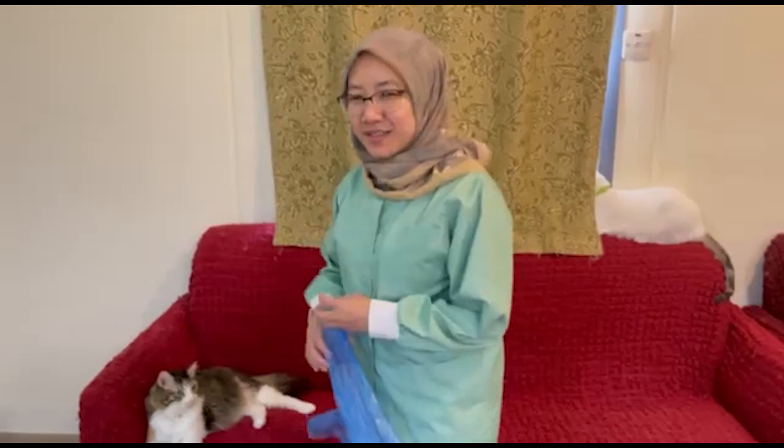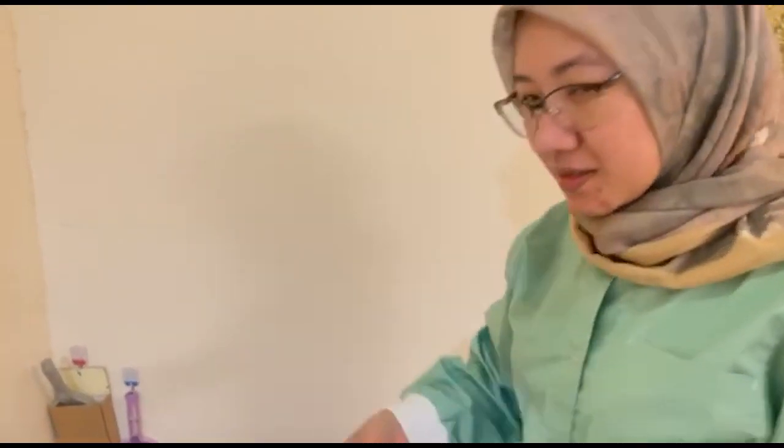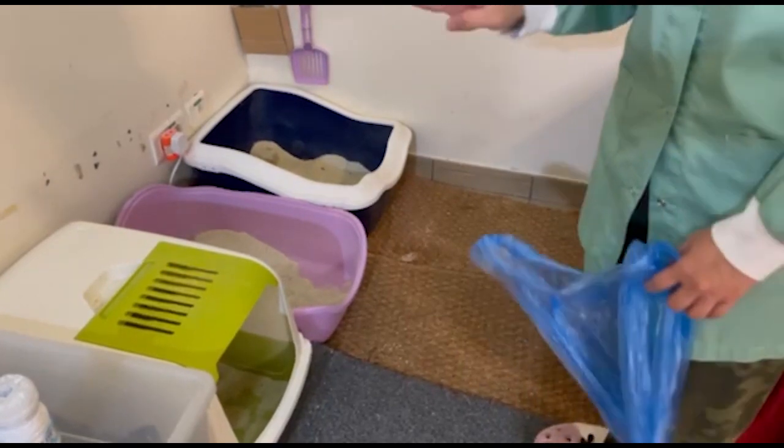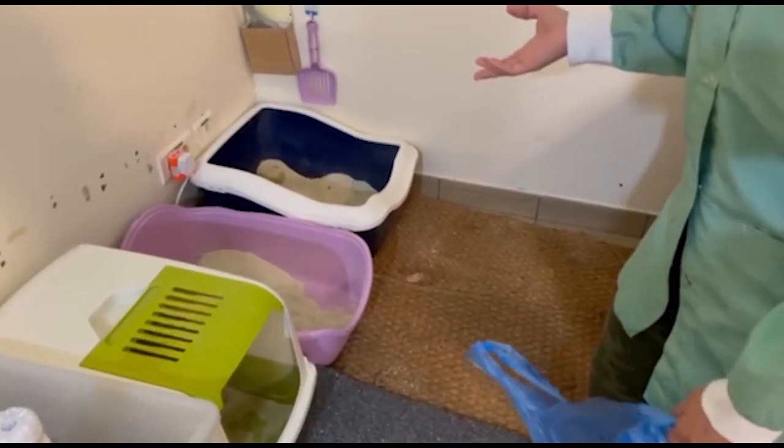So today I'm gonna show you our routine cleaning the litter box. Okay, let's check it out. So we have 3 litter boxes here. Actually, we had 4 before, but we removed 1 because we think 3 is enough, because every day we clean like 2 times, or maximum 3 times.